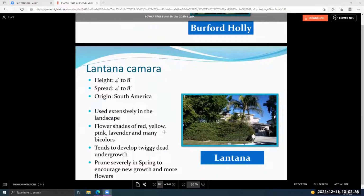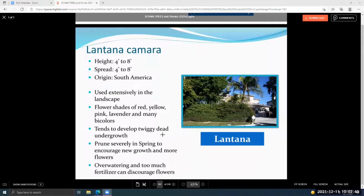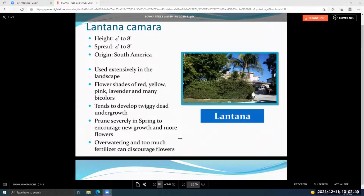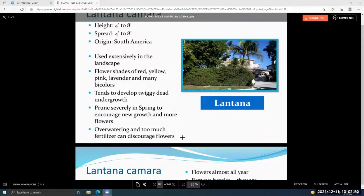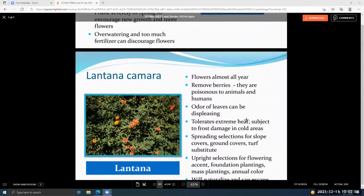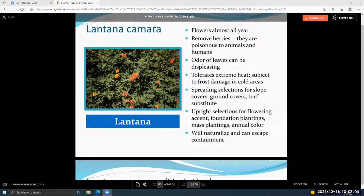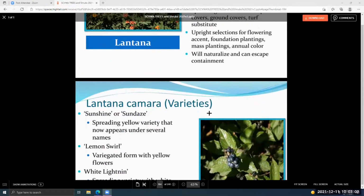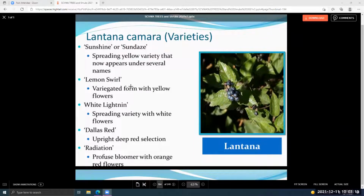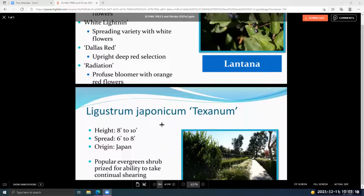And lantana, I think everybody has lantana in their yard, all different varieties, all different colors. They love the sun and love the heat. They don't like water and they don't like fertilizer. Feeding them will prevent flowering. They will flower almost all year round. They take the heat and the sun. There's different varieties. Some spread along the ground. Some are more upright. They do produce a little berry at the end of the season. But boy, you talk about a beautiful plant for hot, sunny areas that will bloom constantly. That would be it.